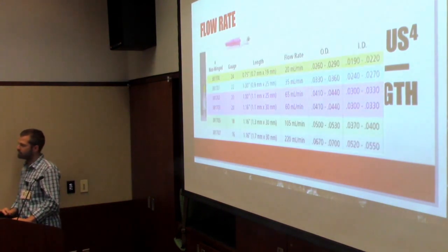It's a 16 and 18 and a 20, or an 18 and 20 and a 22. But they're long, so they're not comparable to an 18, 20, 22, 16, 20 ID. They're 10 times long.